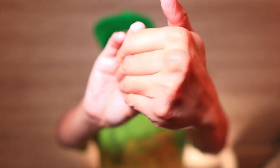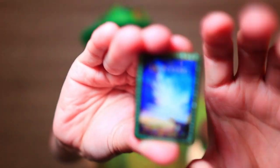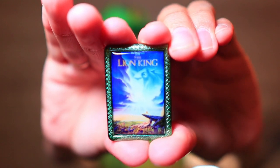Okay. Box number two. Hopefully we do not get a dupe. Oh, okay. I shouldn't have looked. But I love this pin already. This one's one of my favorite movies of all times. It is Lion King. I'm not sure if you can see it, but there you go.